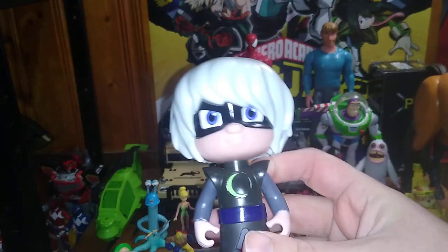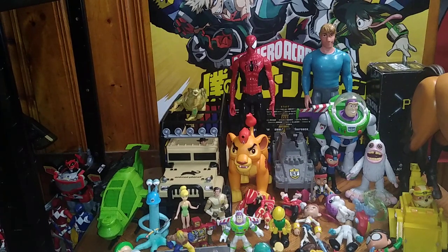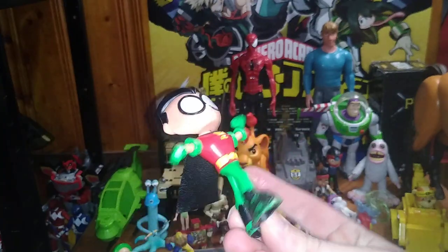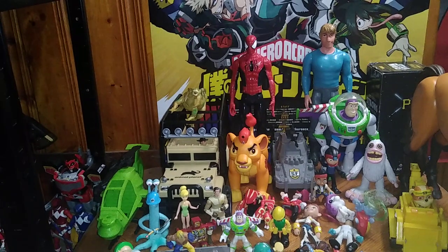We got this kid. He might be from PJ Masks, for all I know. He's a new figure for me to review here on the channel. Why not? We got a DC's Robin that's just going to go with my Batcave, with my Batman. Why not? Because I don't have a Robin for my Batman collection in a right scale.